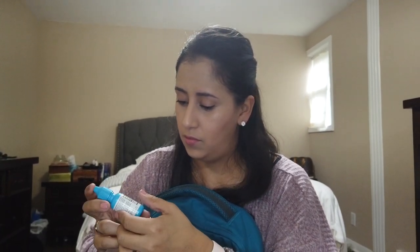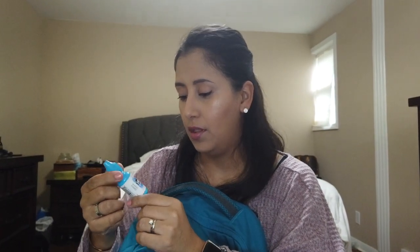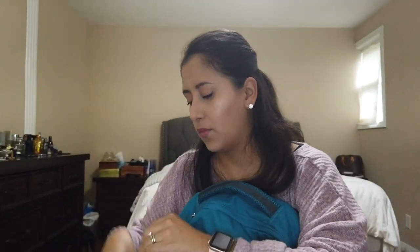Another non-food item is some expired eye drops. In the trash you go. Did not realize those expired. Again, for my dry eyes.